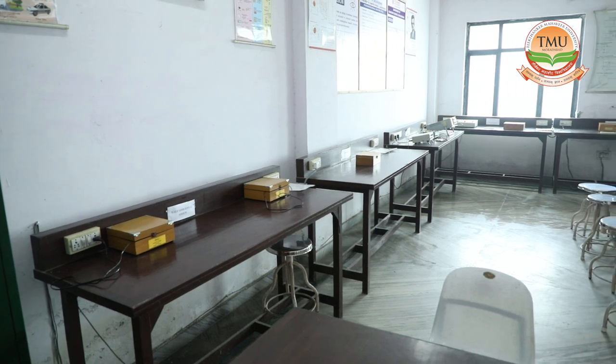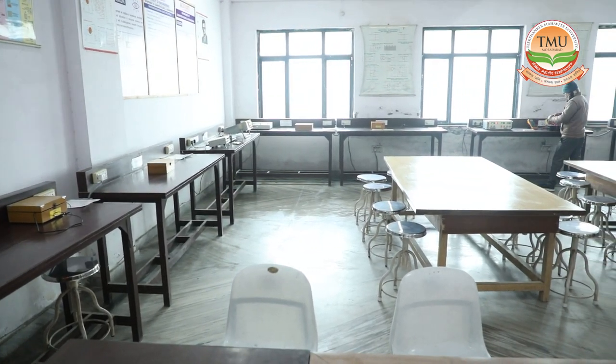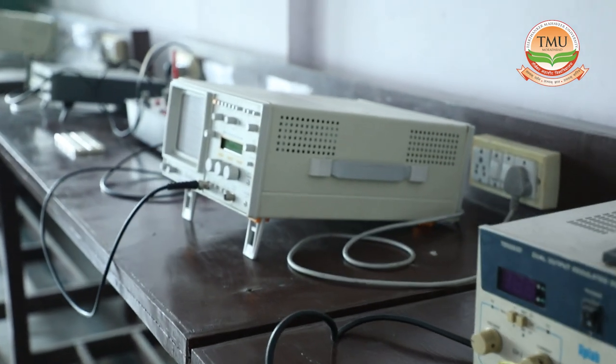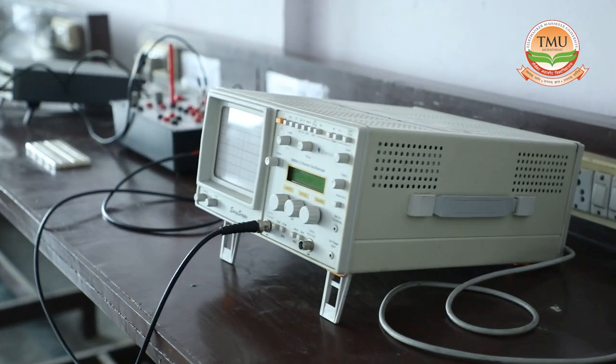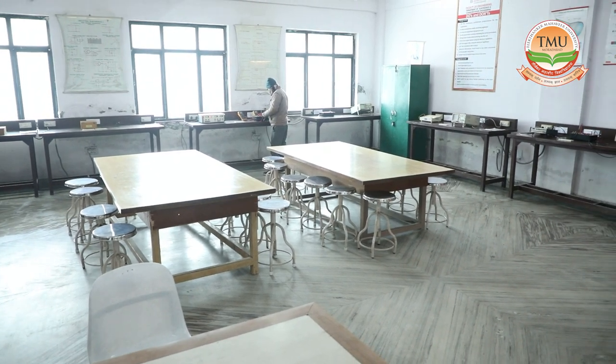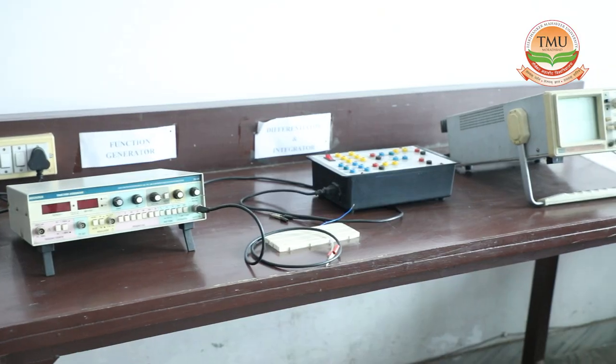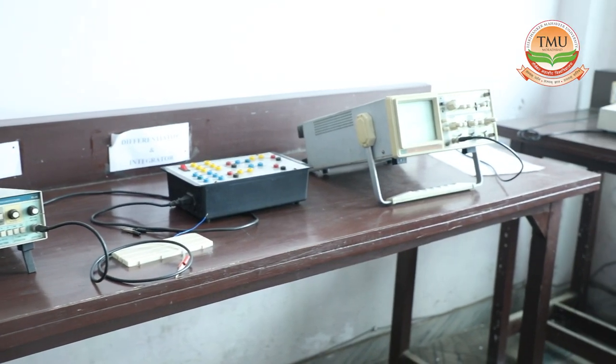Basic electronics labs familiarize the students with various electronics instruments and components, which basically equip them to construct complex circuits in the near future. In this lab, experiments are designed in such a fashion that the engineering skills of the students start to be enriched.